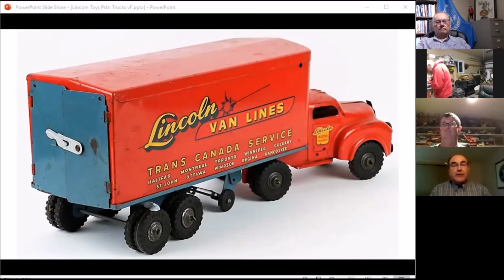Now, there are two other companies that briefly supplied toy trucks and products through Lincoln Specialties, and that was L's Cycle Shop, and Richmond Toys had some influence upon that, and you'll hear more about this later tonight.